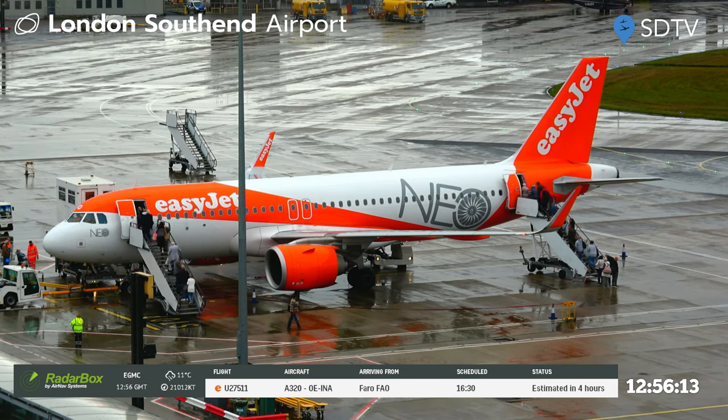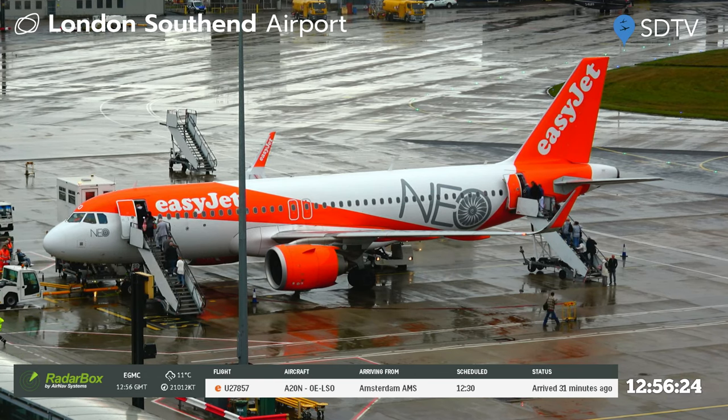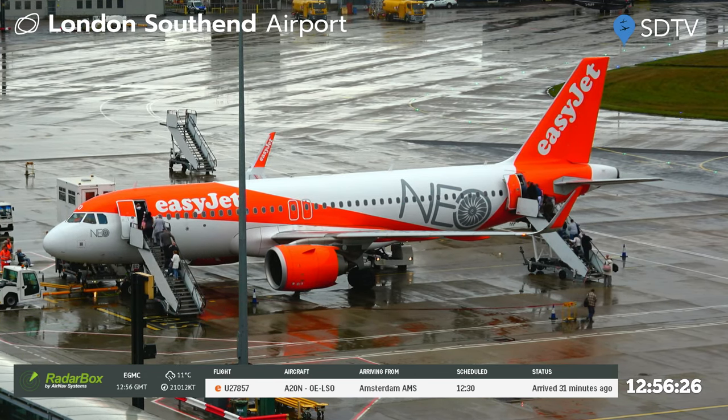So I'm wondering now potentially if that is nearly everyone boarded on the Alicante flight. Bit of general aviation traffic as well. Keeping our eyes on the Neo.